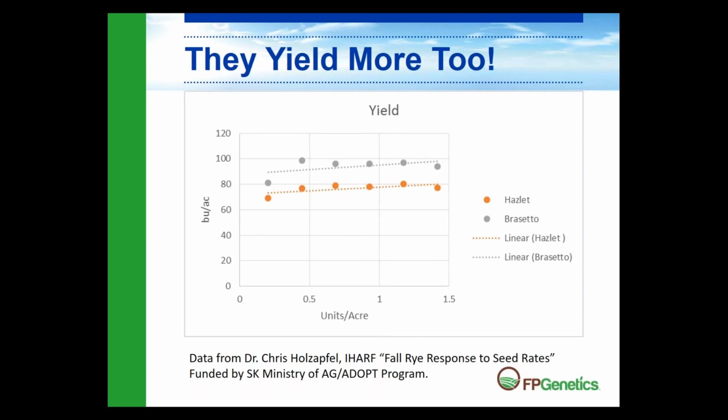That's the great part about the tillering on this, that we're finding that nice sweet spot. You can see that with the hybrid, when we get it just under that unit per acre, we do get the bushels per acre return that we're looking for. As soon as we start pushing it over that unit per acre, we do not see the incremental bushel increase.